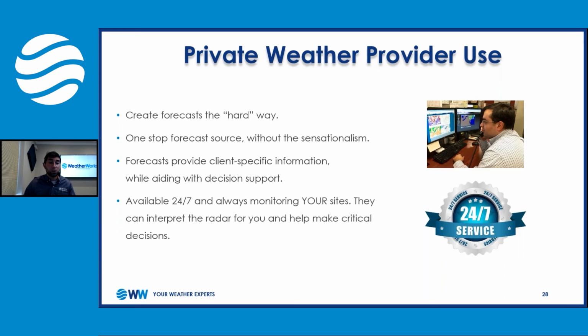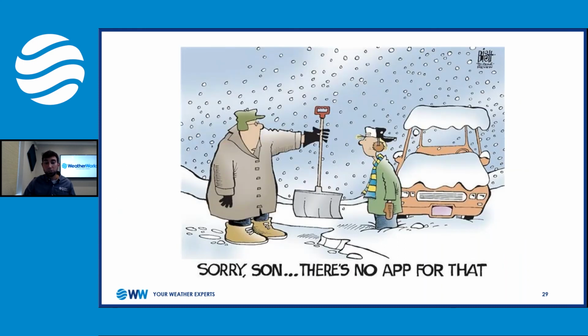And as far as forecasts go, app-wise, most apps that you're looking at are literally just taking some model data and blending it together. So they may or may not be all that accurate, and there's very little human interaction. A private weather service will certainly help bridge that gap and give you a more detailed, better forecast that isn't just computer generated. But unfortunately, there's still no app for that. And in the wintertime, we're still going to need lots of people shoveling, plowing, whether it's roads, sidewalks, parking lots, all of the above. Technology is improving, and I know there are some automatic ways of doing plowing in parking lots, but I don't foresee anytime soon an app to completely take care of that.